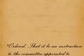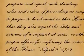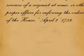To do this, the House of Representatives ordered that it is to be an instruction to the committee appointed to prepare and report such standing rules and orders of proceedings as may be proper to be observed in the House, that they also report the duty and services of a Sergeant at Arms or other proper officers for enforcing the orders of the House. April 2nd, 1789. The first resolution was passed in 1789 that stipulated a proper symbol of office shall be provided for the Sergeant at Arms of such form and device as the Speaker shall direct. This proper symbol of office is called the Mace.